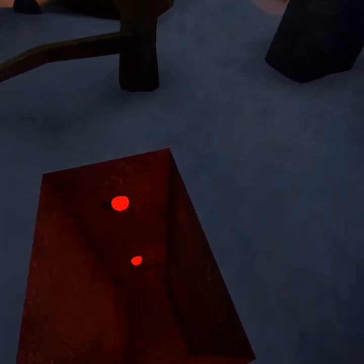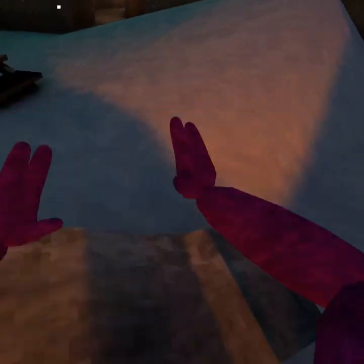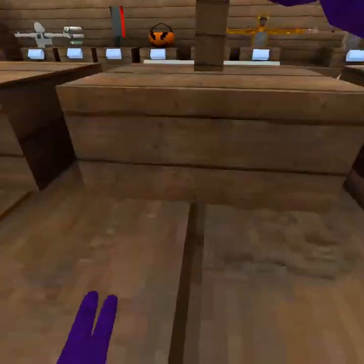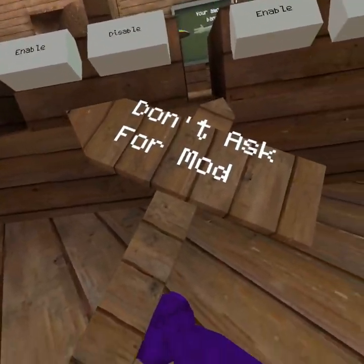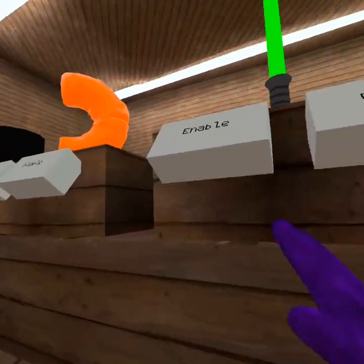Right, let's do this. So, first of all, we're gonna check around. You guys thought I was gonna go in, didn't you? So, we're gonna be checking around the shop, and I'll tell you the things I already own. So I have this banana suit. I have this. Don't ask for mod. A lightsaber.